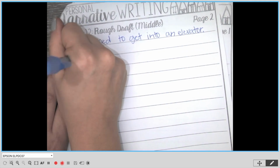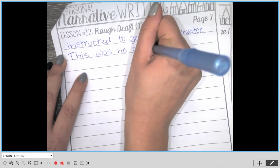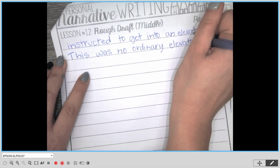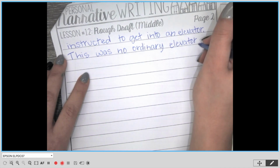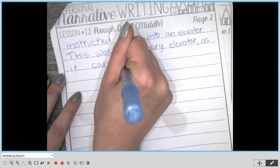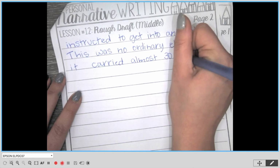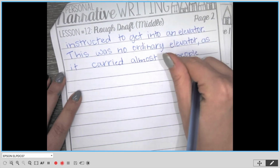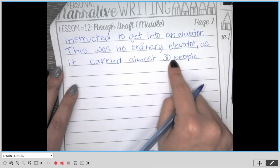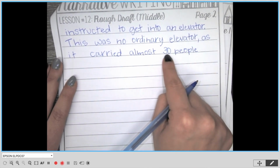This was no ordinary elevator. Again, I'm using really descriptive language. Ordinary, so I'm saying it's no ordinary elevator, so you can know that there's something already special about this elevator. As it carried almost 30 people. That is a lot. And because I'm writing a pretty big number, I can just write it in standard form. I do not need to write it in word form. It is a bigger number, so I can write it in standard form, just so you guys know. If it's a big number in your story, you can write it in standard form.